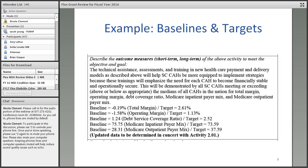Another important thing for program integrity and for showing the value and worth of the Flex programs is establishing baselines and targets for the various measures that you choose. In this example, Melinda did a great job with the South Carolina application in justifying what her baselines were and where the targets were set. In this particular case, she didn't have new data last March either to include in this report, but she did set baselines and goals. And thanks for sharing this one also, Melinda.